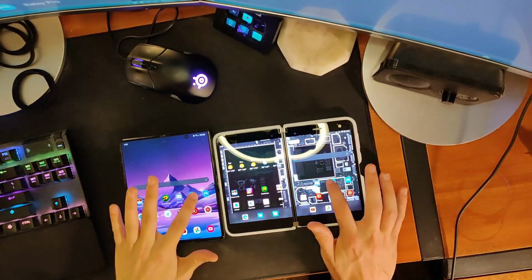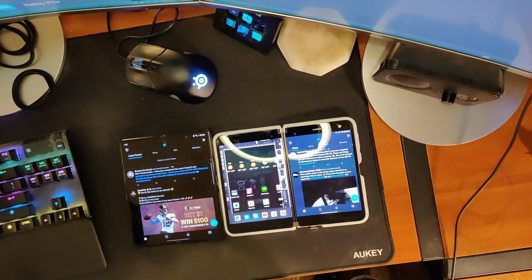Okay, so we've loaded up a bunch of apps now, right? So 12 gigs of RAM, 6 gigs of RAM. I bet Twitter is going to have to cold start now on Surface Duo because it's only got 6 gigs of RAM, which means it's really only got like 2 or 3 maybe gigs of free RAM for apps. Oh my God, I can't wait to see what happens next. Let's go back to Twitter. Holy shit, it was still in RAM. Still in RAM on the Surface Duo because ultimately, this doesn't matter.